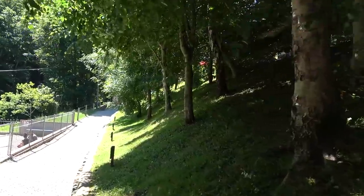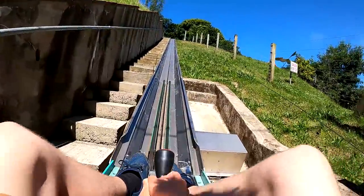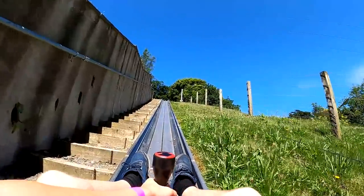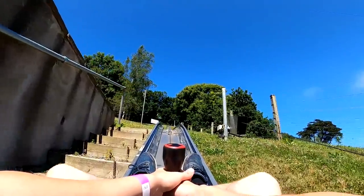Looking forward to this. Here we go then, just leaving the station area on the Toboggan Run. Up to the lift hill, quite a steep lift hill on this one. Up we go. Yeah, really steep lift hill. Blimey, normally these aren't quite as steep as this. And here we go.